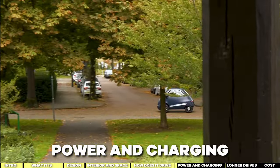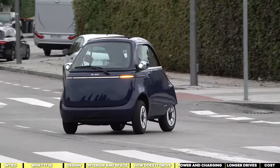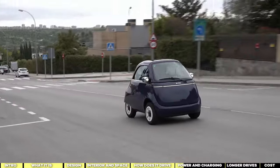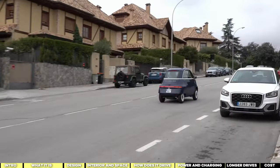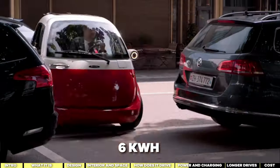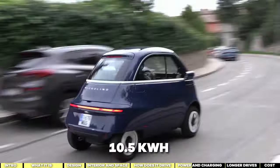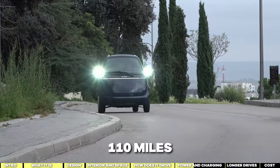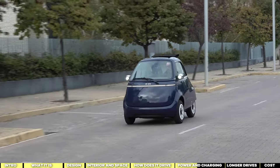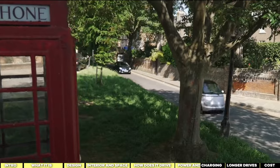As per the manufacturer's specs, following WLTP standards, power consumption varies between 10.7 and 9.4 miles per kilowatt hour, depending on the battery size. Speaking of batteries, there are three lithium-ion pack options: a 6 kilowatt hour version offering a 56 mile range in the basic model, a 10.5 kilowatt hour pack providing up to 110 miles, and the largest, a 14 kilowatt hour option boasting a maximum of 143 miles. Remember, these are WLTP estimates.